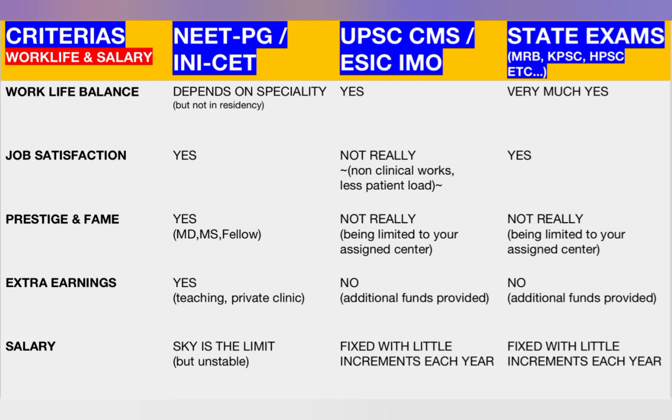So basically, in UPSC and ESIC and state exams, the crux of this video is that you will be having a very good work-life balance with 9 to 5 jobs, and you will be getting salaries on time. You will be provided non-practicing allowance, more salaries, and you will have a cool, calm life. But in Neet PG INI-CET, it depends on your department. Sometimes you can go into hectic departments even after doing PG. When you are working as a consultant, your life might not be as stable as others. So you'll be running on emergencies, those things. However, certain departments don't have any emergencies. So it's a kind of mixture.